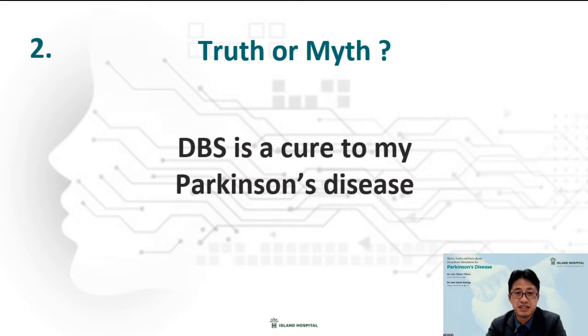The second statement: DBS, deep brain stimulation, is a cure to my Parkinson's disease. Would that be true or would that be a myth?